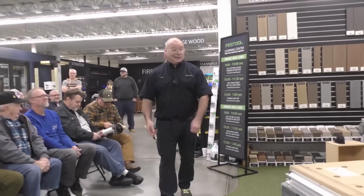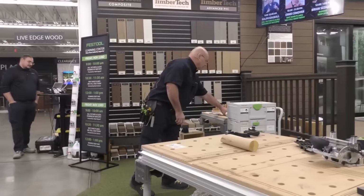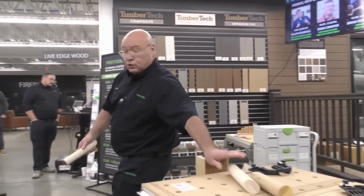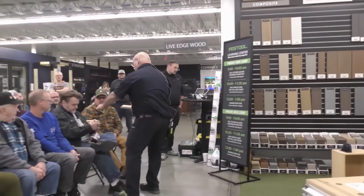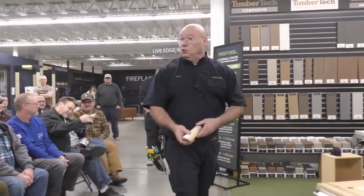Big pockets here. All right, so I am going to switch it up. I'm going to grab this and you can use that one. I just took the piece I wanted to do.